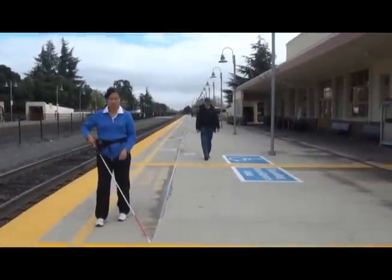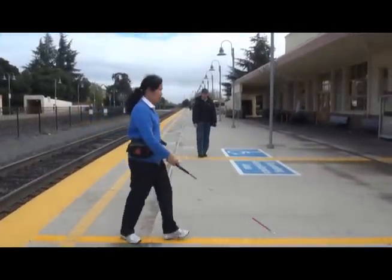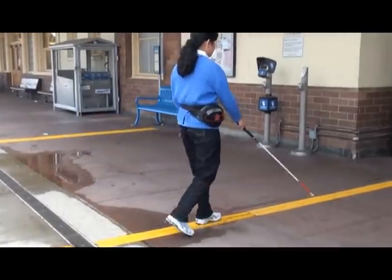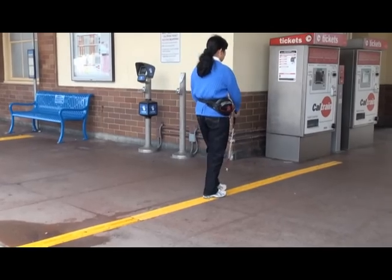By installing raised directional tiles, riders can easily locate where the ticket machines are located, while traveling independently. This Audible ticket vending machine, also known as a TVM, is solidly built so that the ticket purchaser does not have to be concerned with breaking the machine.